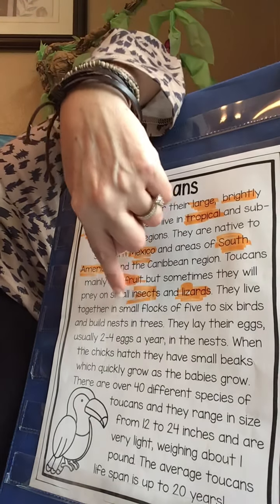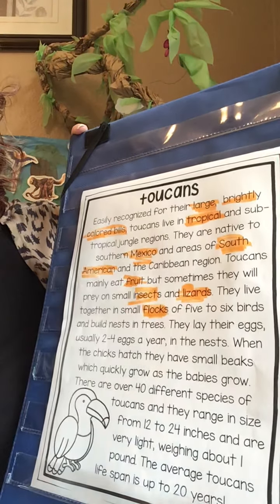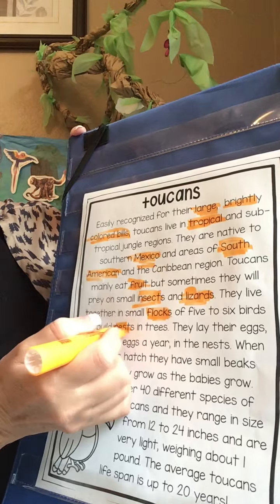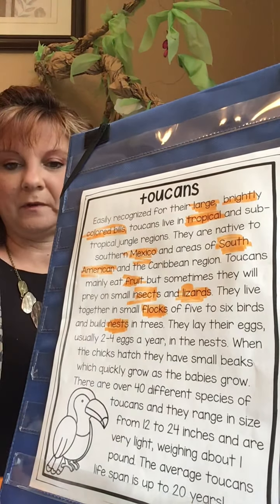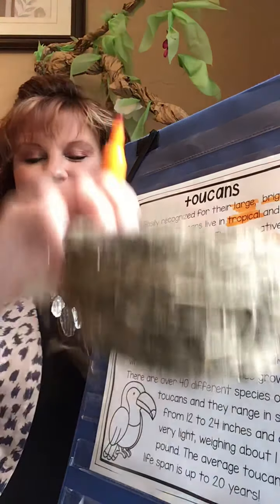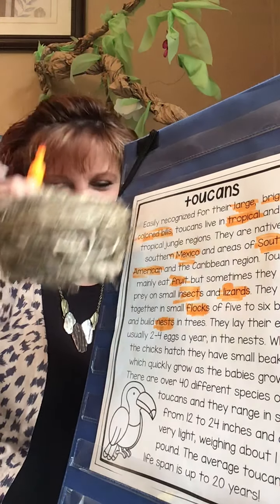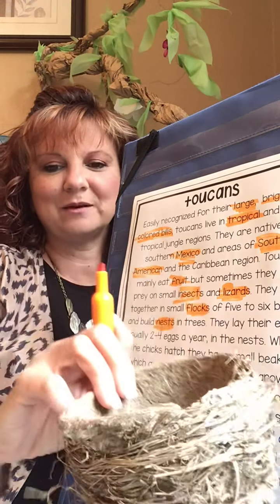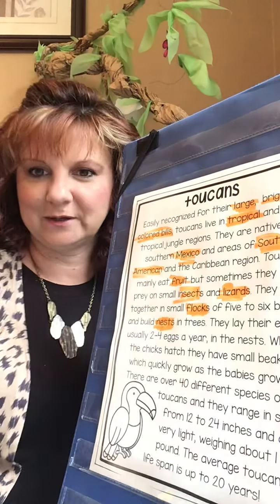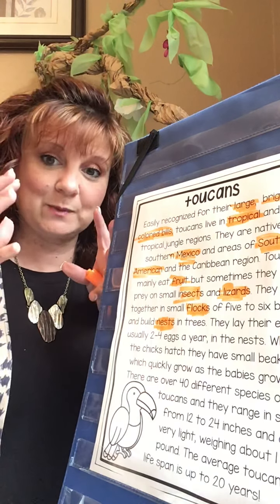Let's see. They live together in small flocks. There's that word, flocks, of 5 or 6 birds and build nests in trees. Now, they live in a flock. A flock is a group. And they make a nest. Now, do you think this is a toucan nest? No, this is not big enough for a toucan. This is probably a finch or a robin. Actually, I think this is a robin's nest. But, yeah, toucans would be way too big for that. So their nest has to be bigger.